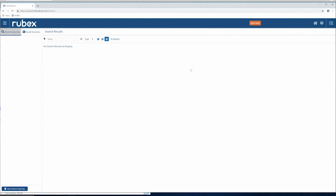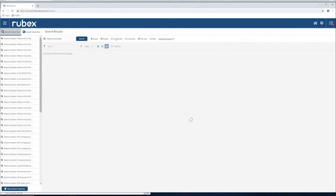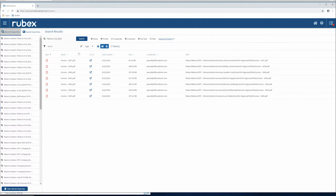And when I select comments to be applicable to that search, you will now find that new invoice 1037 that we just processed there, and it's located in Johnny Doe's account, Send for Approval, and the Paid directory. I love how fast you can find all of this information with that stuff that's automatically put on there. Now, I manually type those comments, one of those comments at least. You can have those automatically applied, as you saw in the first stage in that workflow as well.